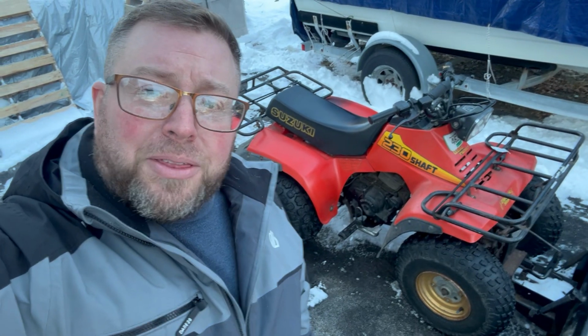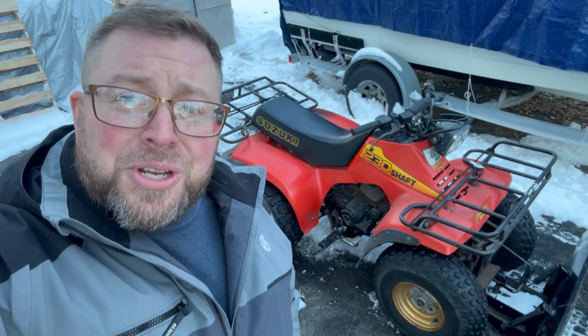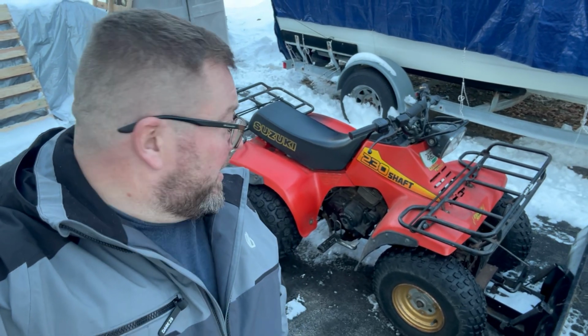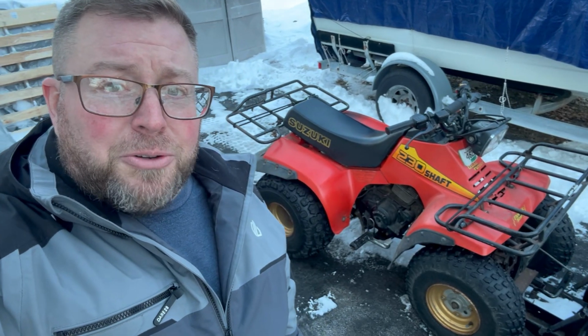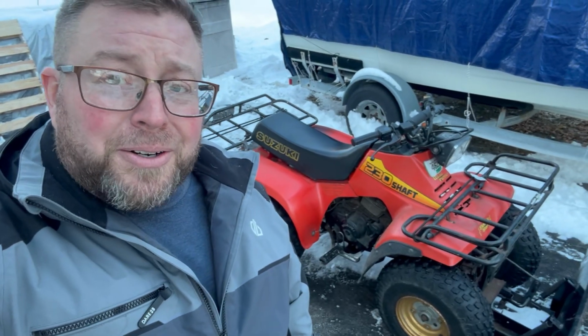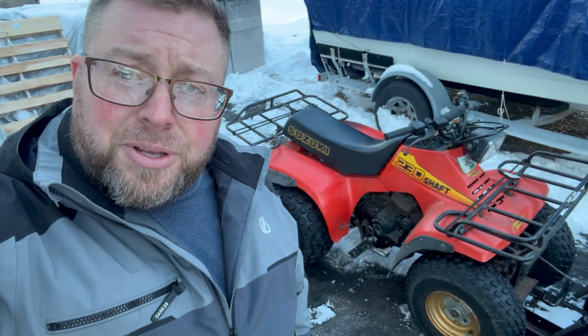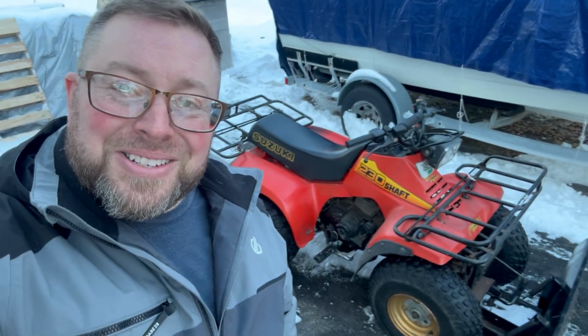Can't say enough great things about these old Suzukis and Hondas and these older machines. If they were taken care of, boy, what a treasure. If you can find one, I wouldn't look too far past it, because they're built pretty quality back there and relatively easy to fix. The Suzukis are a little harder to find parts for than the Honda Big Reds or something like that. But man, good stuff.